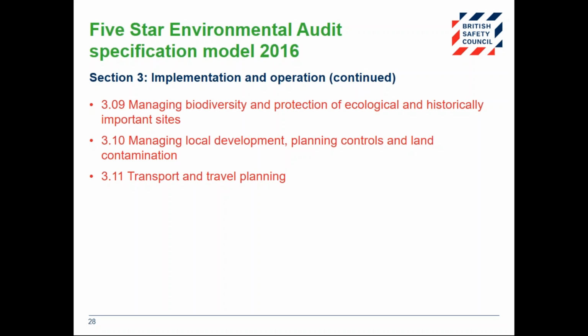309 is an expanded clause. Some of you have discharges into streams where there may be SSSIs. Some of you have even ecological and archaeological protected sites, either next to your site, and in some cases recently I've seen on site. And how you're managing that, the requirements of that. 310 is really about environmental impact assessment or local planning law, which sometimes has environmental controls in, such as delivery times and so on and so forth. And any land contamination that you may have, just how you've identified it and you're managing it for protection of the environment.